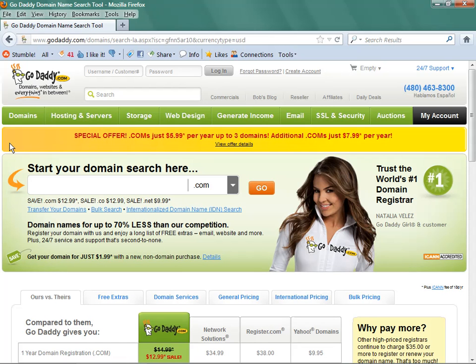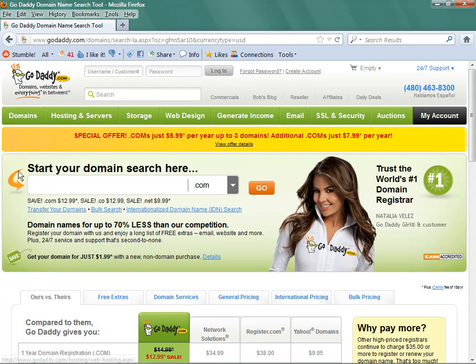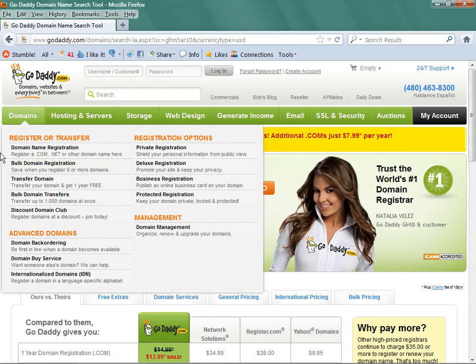Now we're at GoDaddy. You can use GoDaddy for both, like I said. Some websites offer domain names and some offer hosting. Some don't offer both, some do offer both. So search around. Word of advice, it's easier if you find something that offers both. Just makes your life easier. It's just one web page you have to go to instead of two.